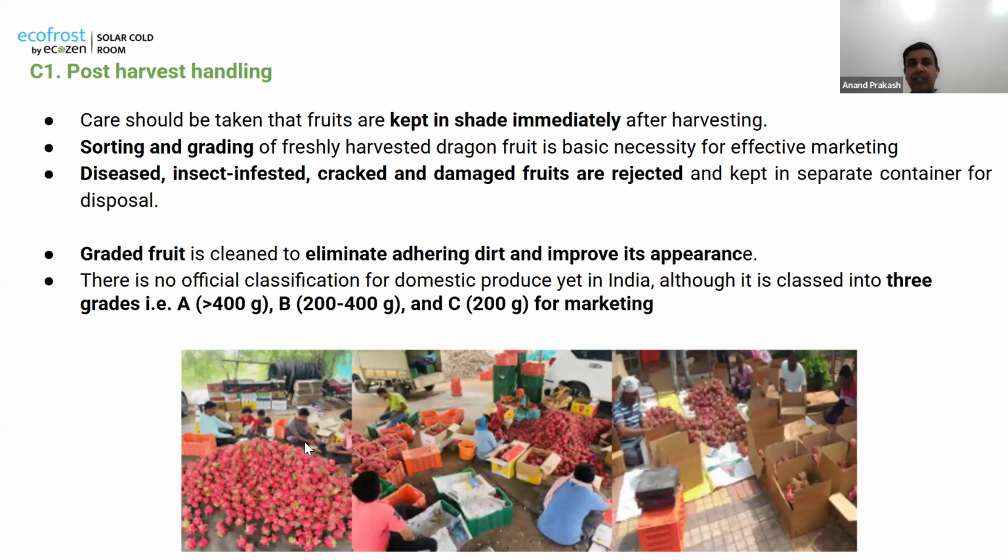Now, once the fruit is harvested, there has to be the last part where proper handling has to be there. After harvesting, the fruits should be kept in shade immediately. And a proper sorting and grading should be there, wherein any fruit which is diseased or insect infected or is cracked or damaged should definitely be rejected.